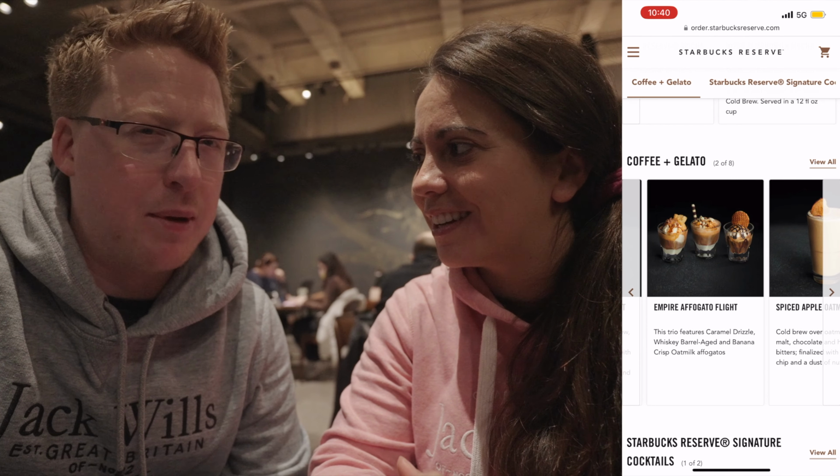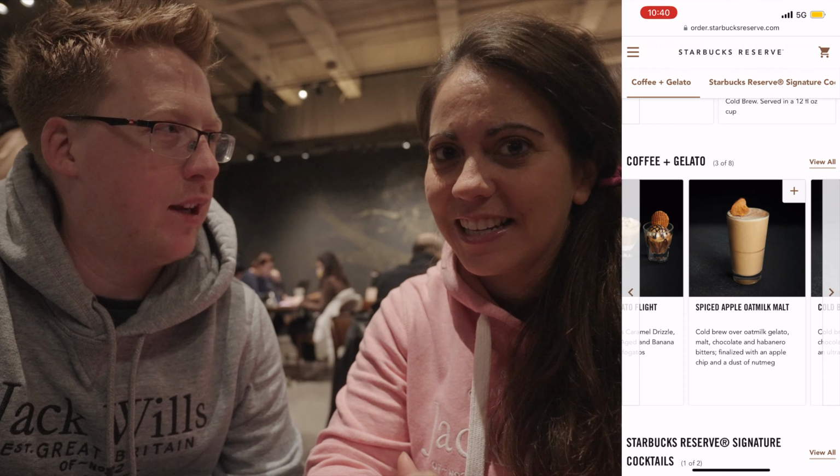Alcohol free martinis as well. She said there's loads of different experiences to do. And she's recommended the Empire flight for us, is that right? Yes, that's what she said.